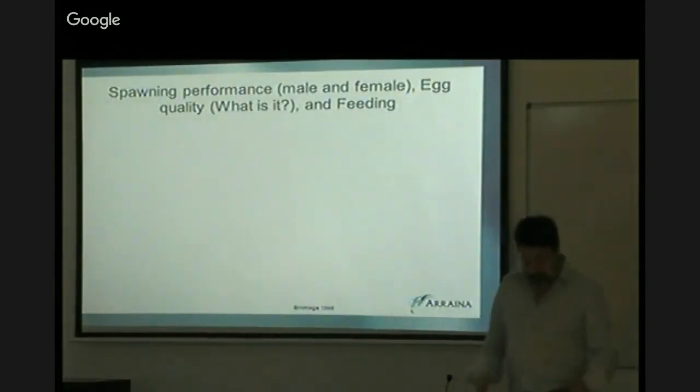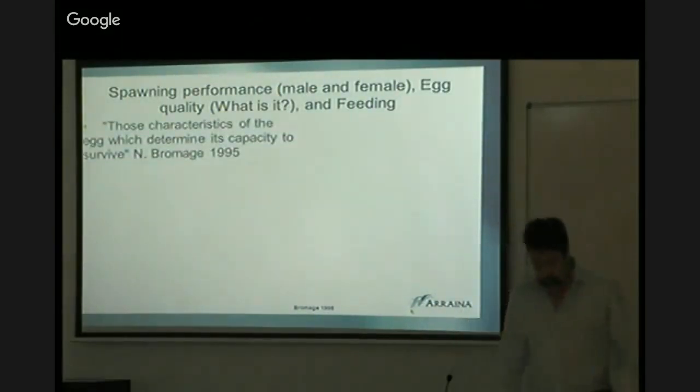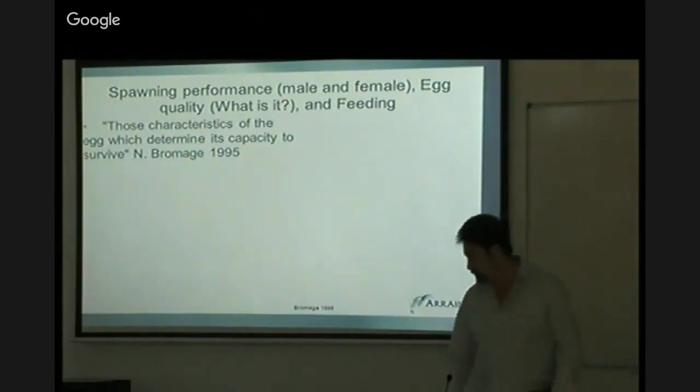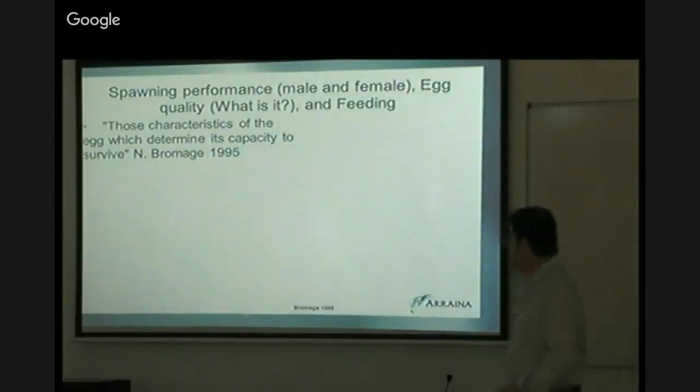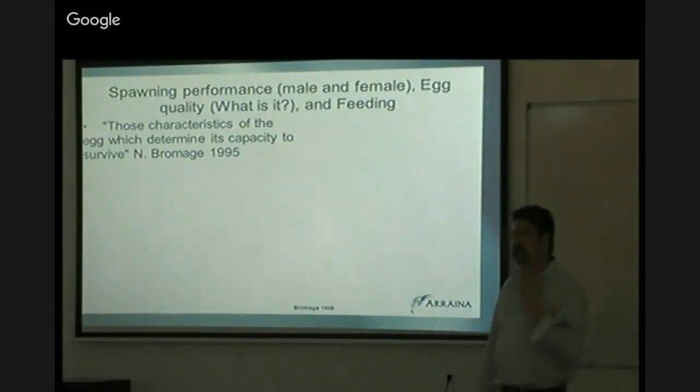Spawning performance. I'd write the male and female, although I'm not going to be talking much about female, but we do have to consider male and female because there's not much written about male spawning performance related to feeding. And as we've said before, it's a very, very demanding process for the male as well. And there's a lot of relevance on feeding, nutrition and nutritional profiles and the performance of the males. So we don't know much, and we don't know enough about it, I think.